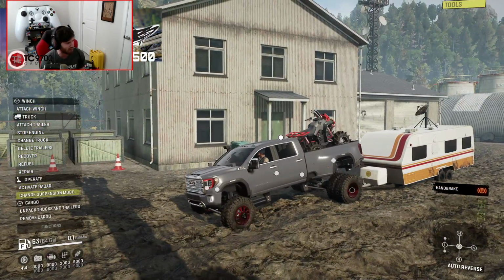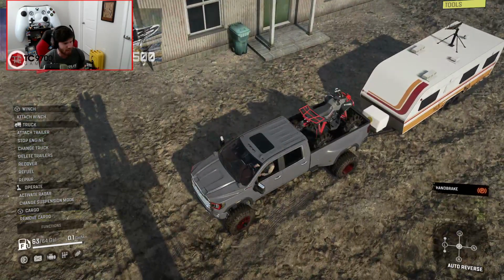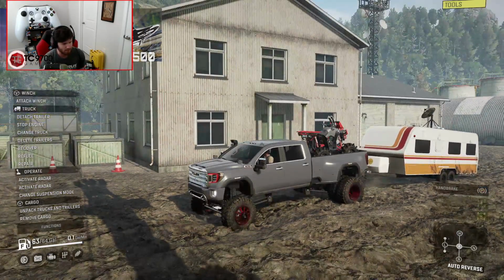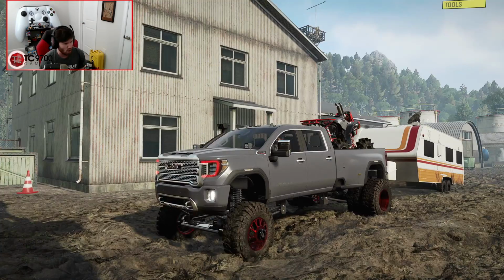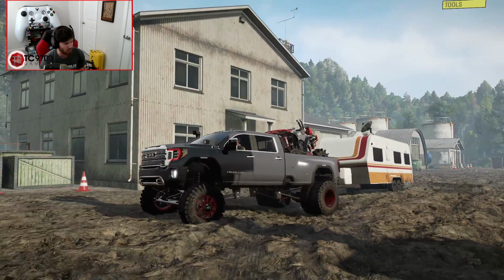So let's go ahead and get in position and just make sure we're near enough to the trailer. And whoa, okay, we just had some weird stuff going on with the straps keeping the four-wheeler in the bed. All right, so hook the trailer up, good to go. And now we pretty much have our camping setup. I think she should be good to go.